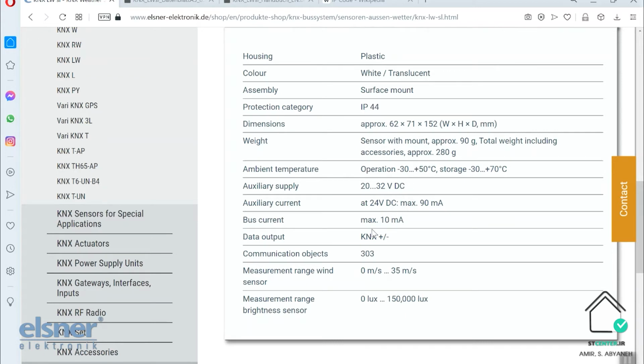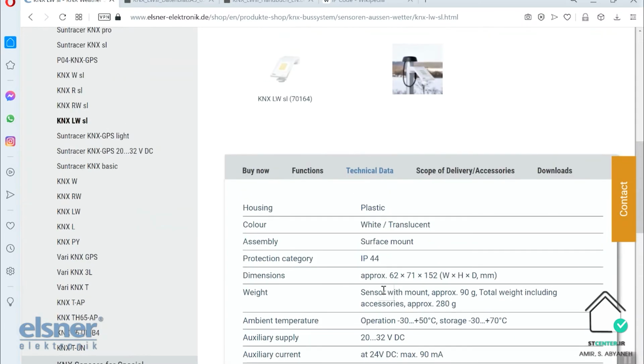It should be programmed in ETS. Of course, it's a smooth one. The number of communication objects is 303. The measurement range for wind is between 0 and 35 meters per second, and the measurement range for the brightness sensor is 0 to 150,000 lux. If you remember, for inside brightness it was 2000, but now for outside it is 150,000 lux.